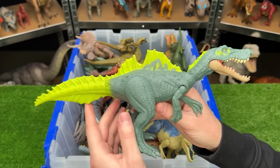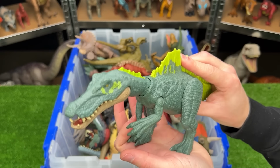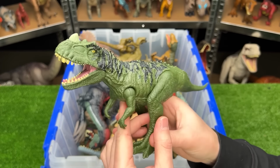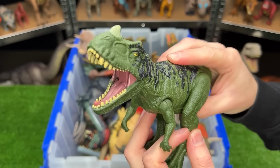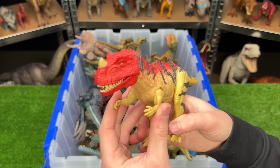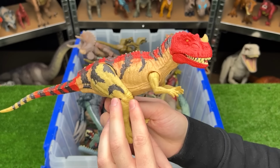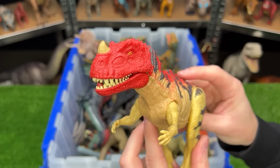It's got some bright green coloring on its body and a single attack action for chomping its jaw. Here is a Ceratosaurus figure in the dark green and black coloring, and it's got an action button on its back for jaw chomping. And here's another Ceratosaurus figure. This one's a bit older. I think it might be from the Fallen Kingdom collection. It's got totally different coloring and a single button on its back for jaw chomping.